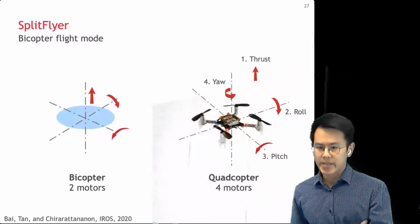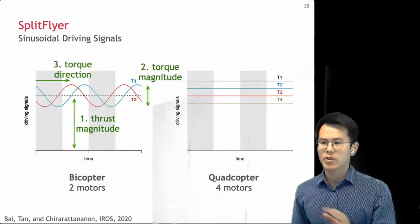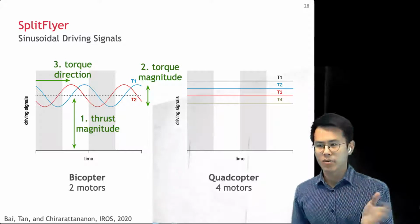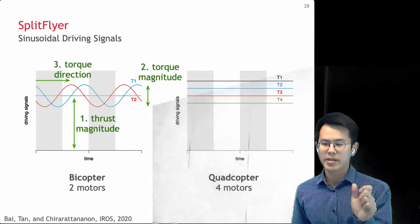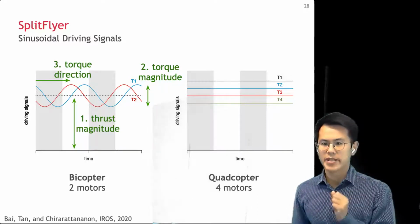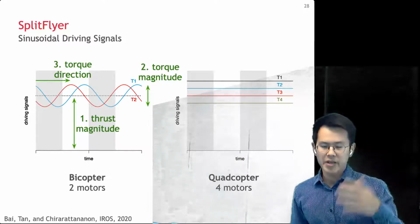To realize this, don't worry if you don't understand, but my short explanation is that you want to control pitch and roll torque together, and you ignore yaw torque. You let the robot spin, you don't control that. So you only control three things: thrust, pitch, and roll torque. Pitch and roll torque is about the timing when you apply the torque, because it depends on your orientation. So pitch and roll torque can be controlled together, and thrust can be controlled separately.